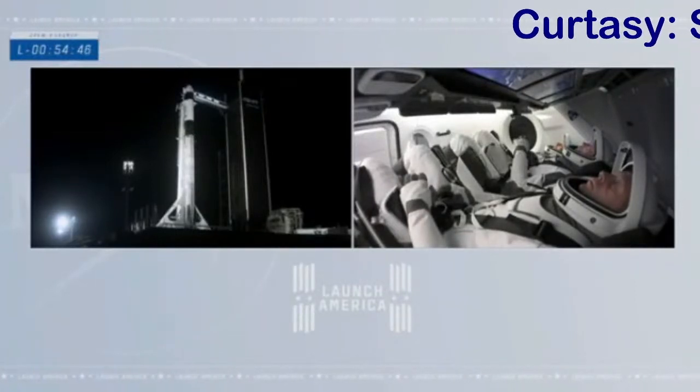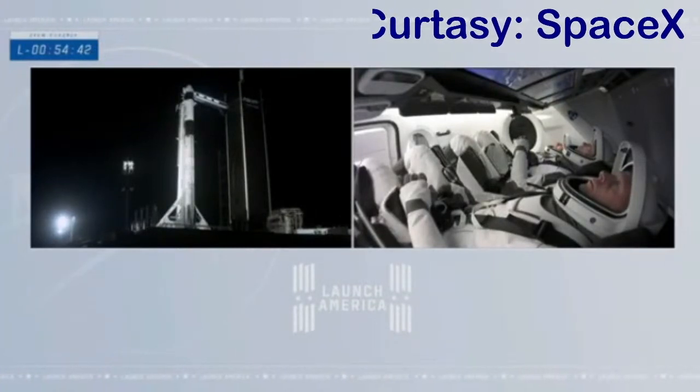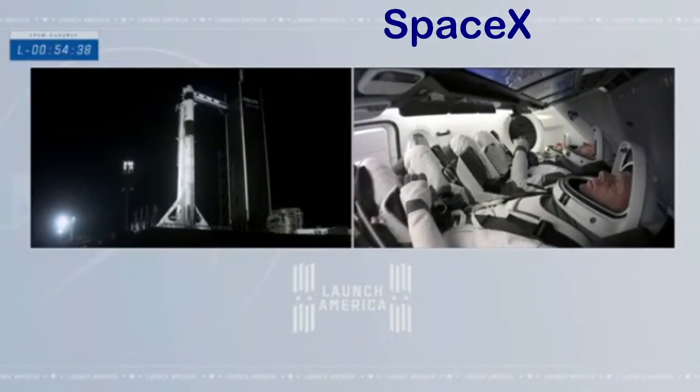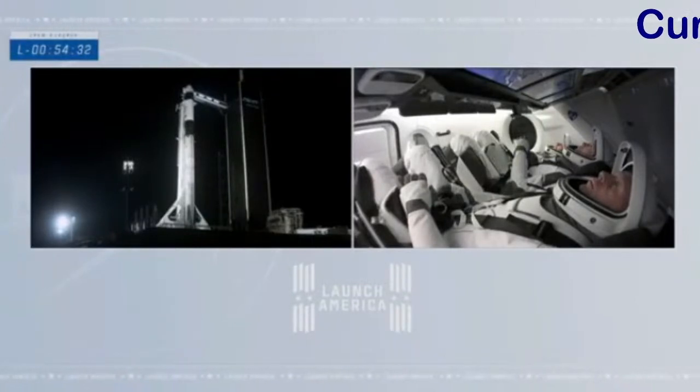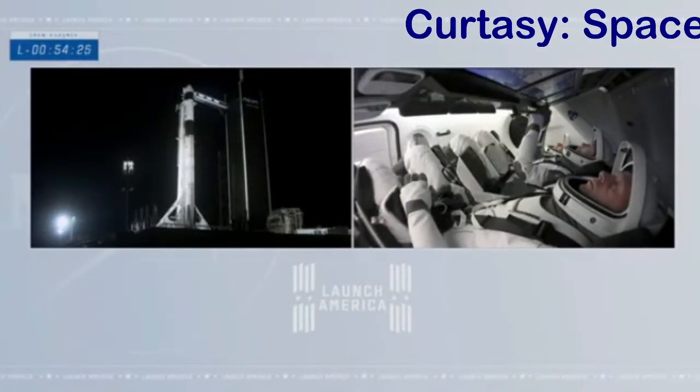Now, as we wait for that call for the teams to begin propellant loading, we are hearing that there was a weather brief at L-1 hour. We're still looking go for today's launch. Pad escape winds are go. The weather up the ascent corridor is go. Everything tracking as we're inside now, 55 minutes to launch.